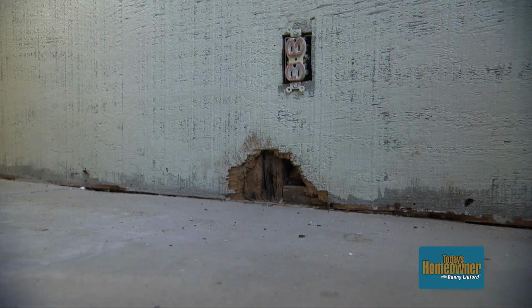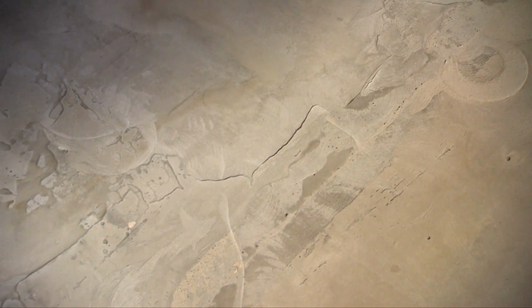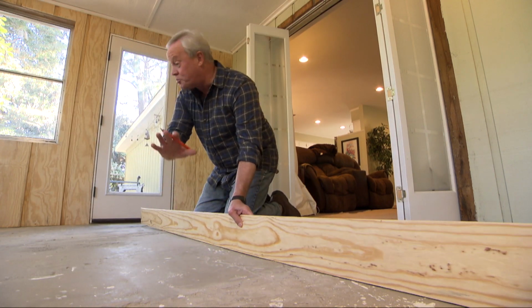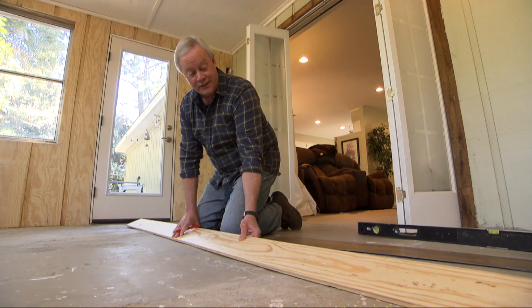In just one day, we've completed the siding, ceiling, and electrical work in Margie and Chuck's sunroom. Now it's time to smooth out that floor. The first thing we want to do this morning is to prep the floor so that we can install our LVT, or luxury vinyl tile, a little bit later.